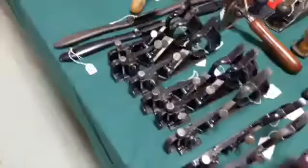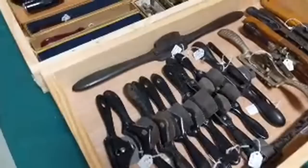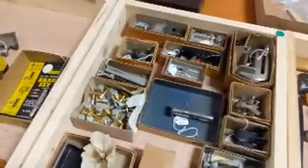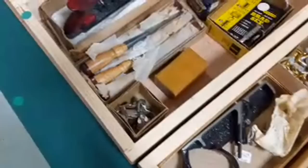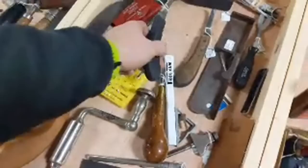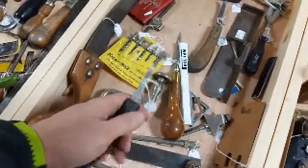Here's some number 2s. Here's a whole bunch of spoke shaves. Some nice cigars. Small planes, levels, burnishers, nice old chisel. I was given another chisel for the chisel test, looking forward to showing that off. This is a knife used for marking lumber or logging. So they could actually use this to scoop out a channel, or a race knife, so they could write into the logs.